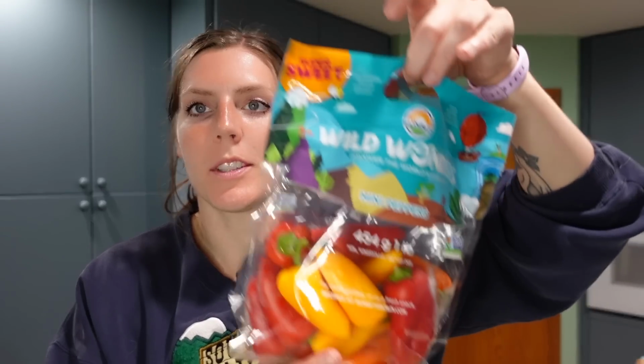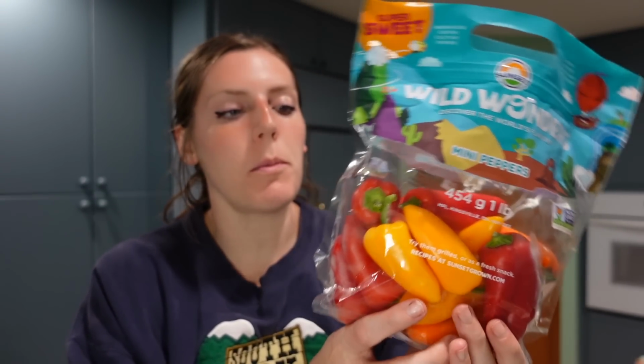It is lunchtime right now. Sorry if you can hear my oven heating up in the background, but I'm actually going to use it for what I'm making today. Sticking with all of the 0 point foods, I've got the sweet peppers that I picked up earlier, and what I'm gonna do is cut them open and stuff them with some tuna and then bake them in the oven.